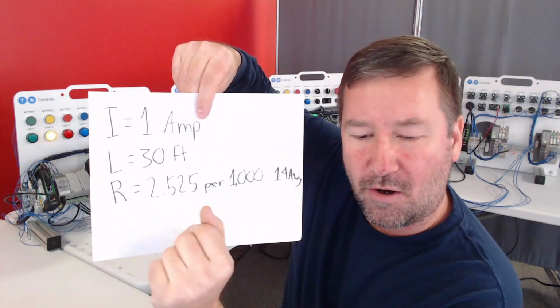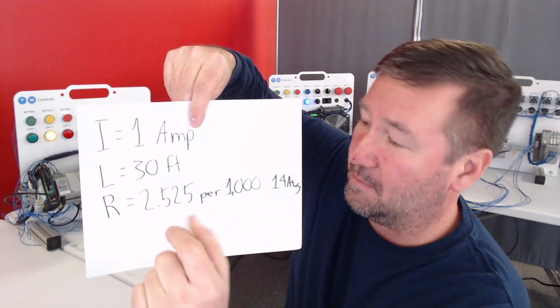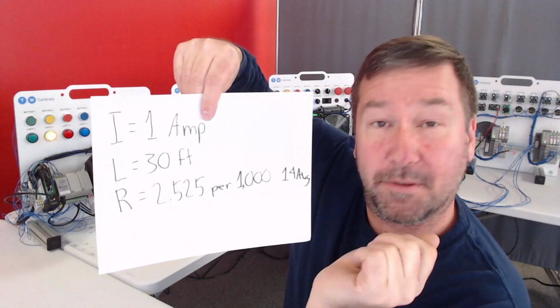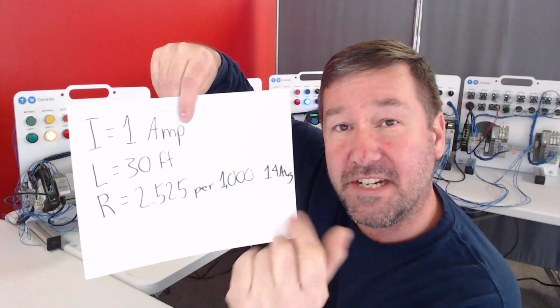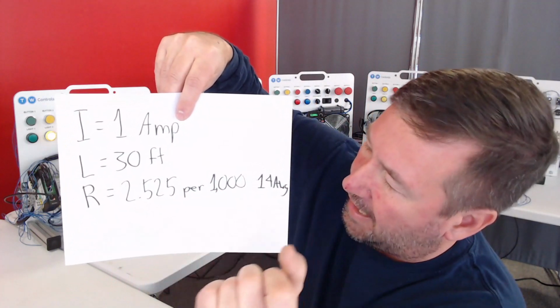So I'm going to say that we're running 1 amp. And just for our initial reality, just so we can see how this should work before we try to go halfway to the moon and back, our length is going to be 30 feet instead of 300,000 kilometers. And then our resistance, we're going to use 14 gauge wire. And the resistance is going to be 2.525 per 1,000 foot for 14 AWG.